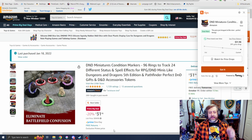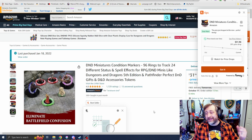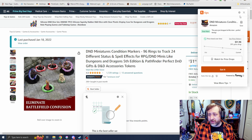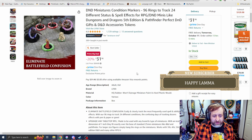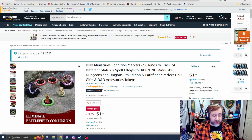All right. First up on the list here is the Condition Rings from Lynx Gaming. You can actually see I purchased this myself back in January of 2022, and since then the team from Lynx Gaming has actually reached out to me and we've worked together on a handful of things. For $31 here, you are getting these. Let me click this and get this out of the way. For 20% off.